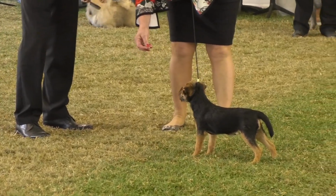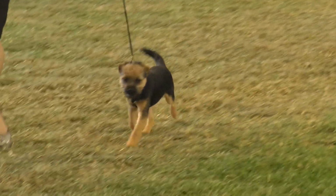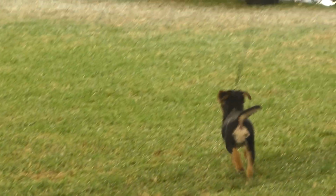This is a breed I actually have a lot of time for. A spunky little dog. A lot of fun. So there's lots going for the Border Terrier breed. Very inquisitive. He stopped to have a look at a bit of paper on the ground.